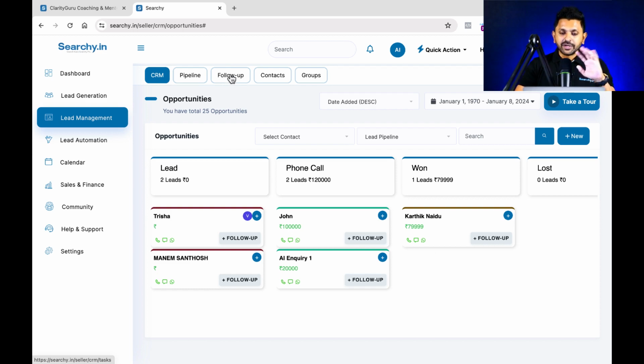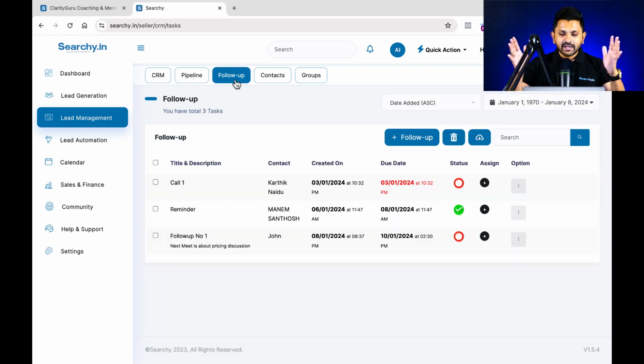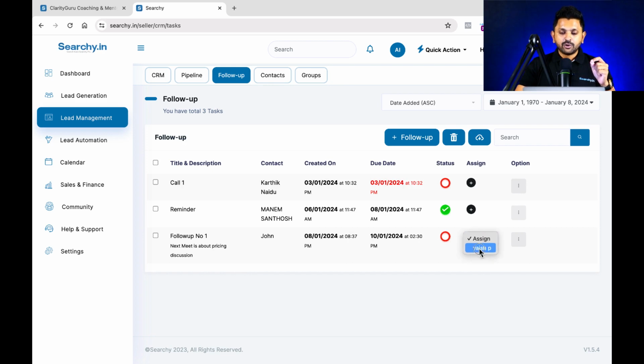So how this works is pretty simple. No matter what you enter here, you don't have to remember, but in your follow-up sequence, all of the data is pulled up here. Can you see that? Follow-up number 1. I just entered that next meeting is about pricing discussion. So whatever comment you're leaving also reflects on the follow-up, and you can go and add this particular follow-up to your team members.